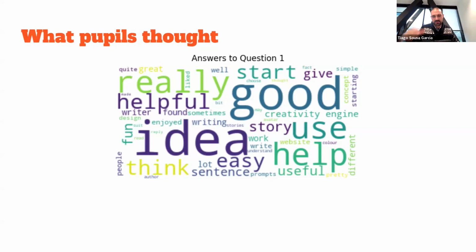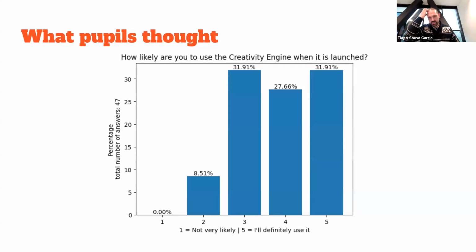But perhaps the more relevant question was, I think it was towards the end of the workshop, we asked, how likely are you to use the creativity engine when it's launched? And it's not completely biased towards the positive side. There's a bit of some people are saying they're not very likely or unlikely to use it, which is good from my perspective, because it validates the overwhelming majority that are indeed willing to use the creativity engine or looking forward to using the creativity engine.